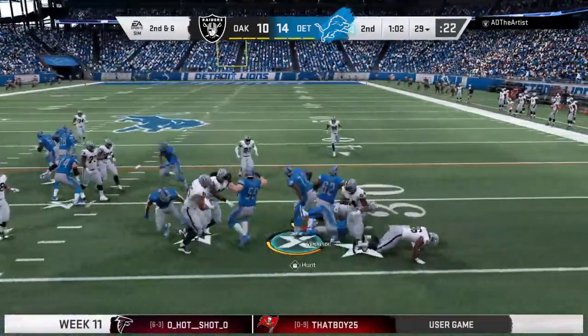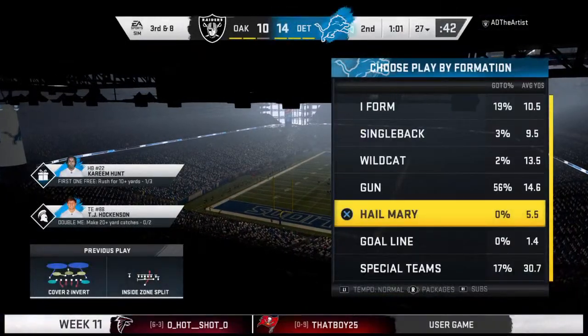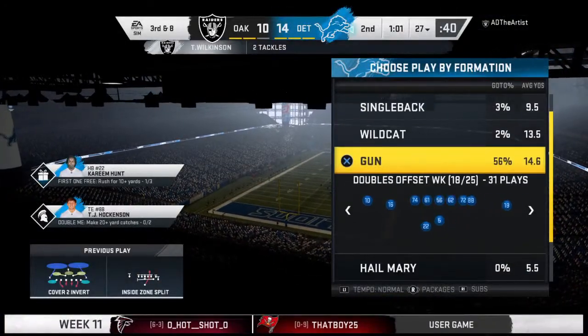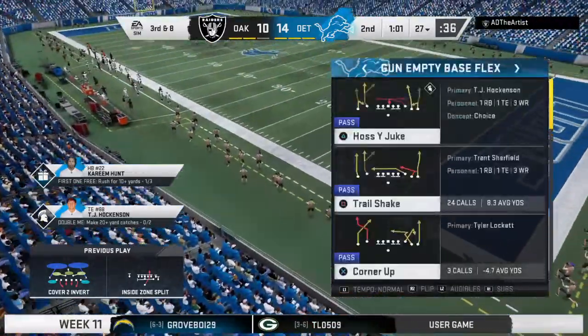On second down now, it's Hunt. And they take him down, losing yardage back at the 27. The Raiders going to use one of their timeouts, as they'll stop it with just over a minute to go before halftime.